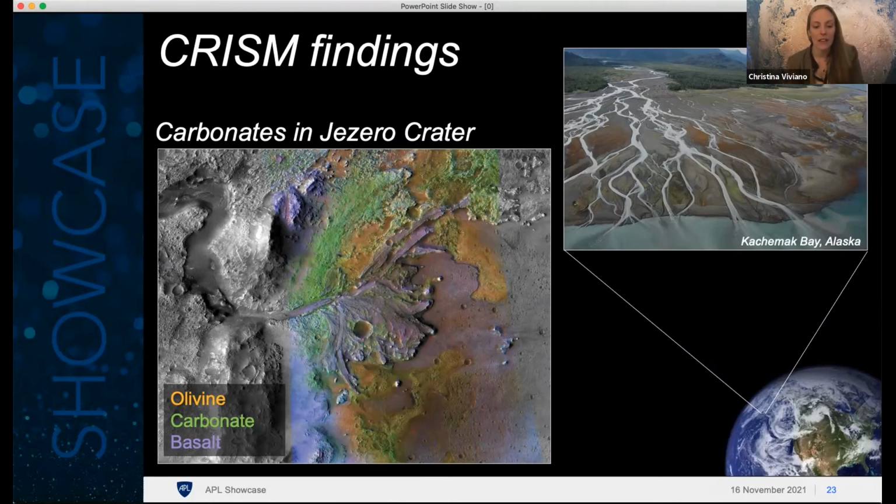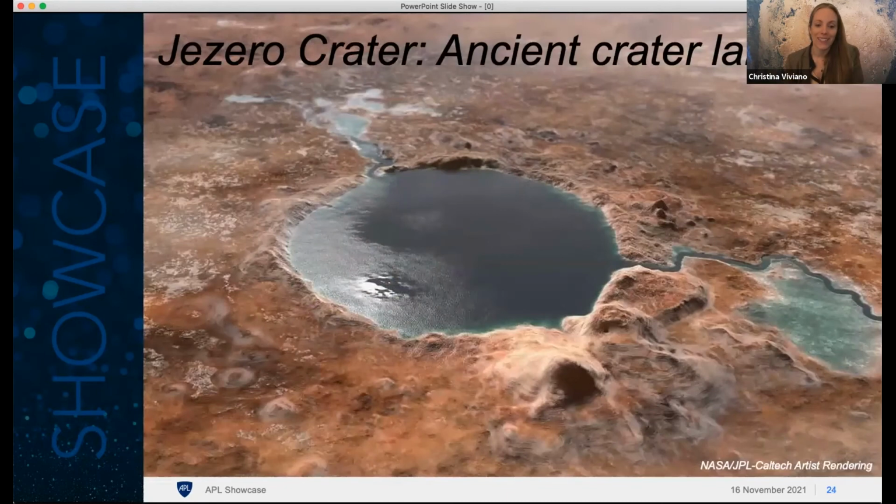And in the case of Jezero Crater, these carbonates were identified in association with this ancient delta deposit. And on the right, you can see an active delta from Alaska, where the sediments are flowing down a channel and emptying into a standing body of water, where the delta forms. And so when we see a delta on Mars, we can infer that there was once standing water. And so this is an artist's rendition of what Jezero Crater might have looked like in the past.